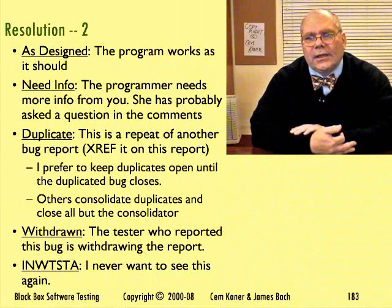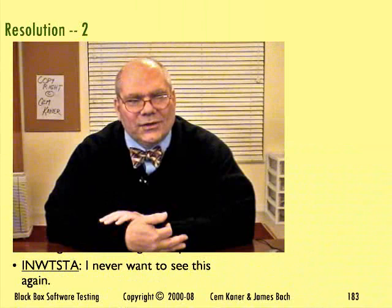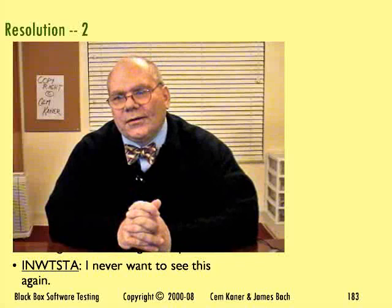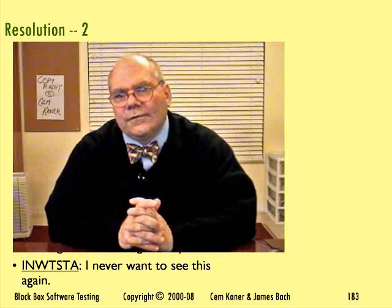Now, the final resolution on the page, in WATSDA, comes from the project manager. It's a response to the bug that gets reported or reopened in release after release after release. The project manager is saying this bug should be treated as a permanent part of the design of the product, and therefore further discussion, now or in the future, is a waste of time.